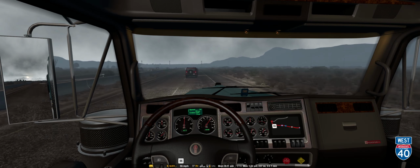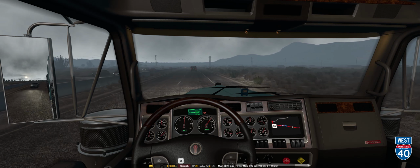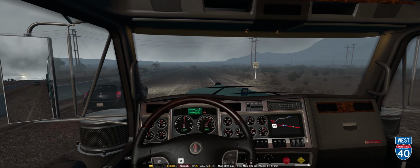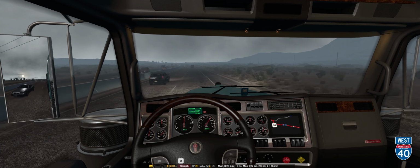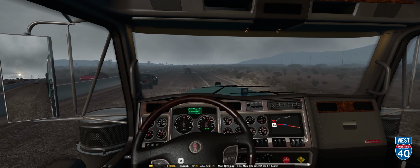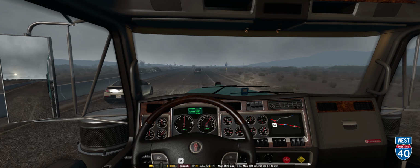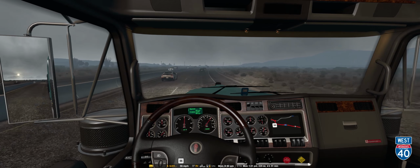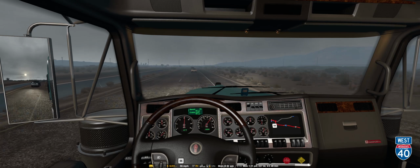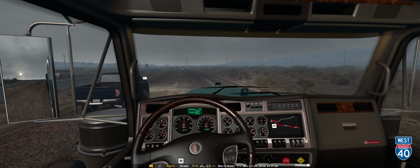Getting a little fog out here. Hopefully it's fog and not smoke from a forest fire. My sister lives in the Los Angeles area and has been letting us know she's okay with all the forest fires, a big fire around there. It's a little eerie though with this fog. Kind of looks like smoke or smog really, but probably just some fog.